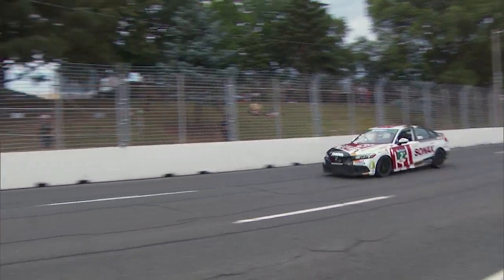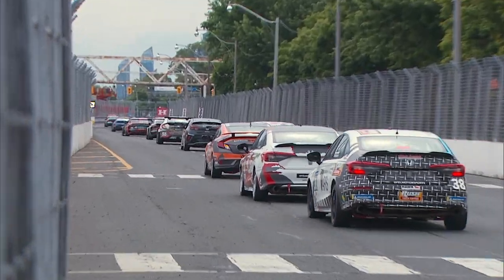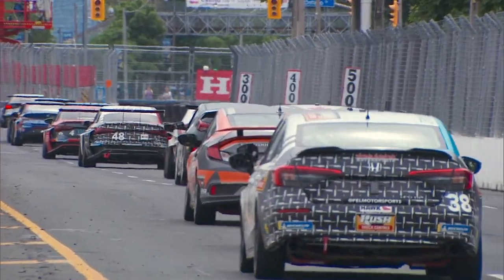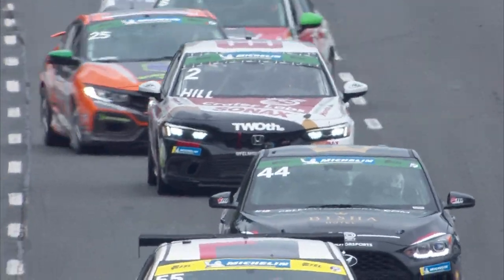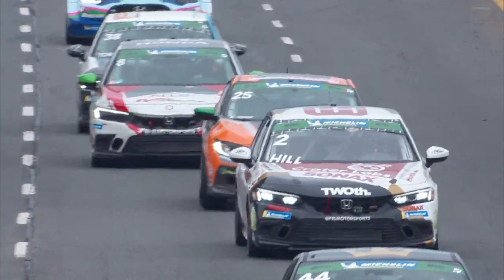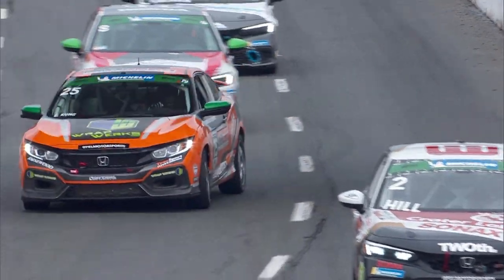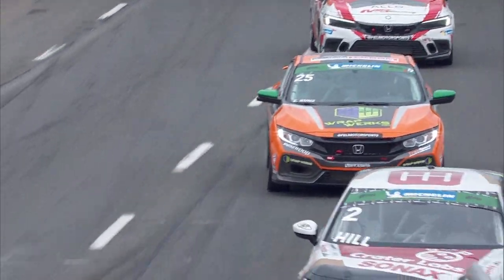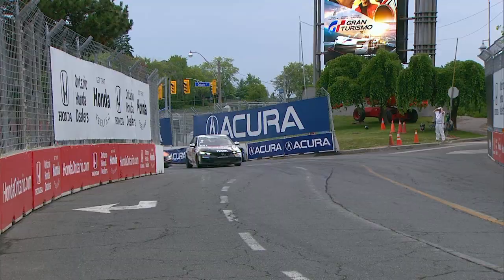Again, to victory lane in race number 1, as the 2 car of Trevor Hill has had some company. Trevor Hill really had his way with the field in race number 1 at CTMP, Canadian Tire Motorsport Park, to start off the season. He's sitting in 2nd now. That's where he finished in race number 1, and he's got some work to do to try and get around the 44. A lot of work and help with FEL Motorsports and Brian Herta Autosport as well.